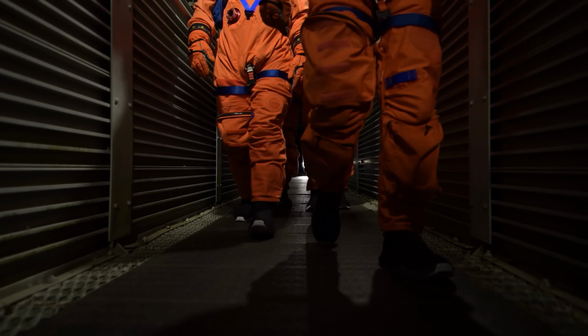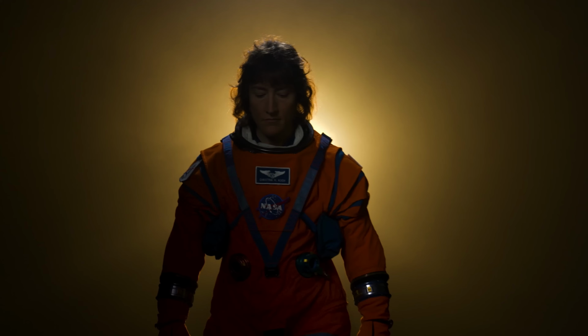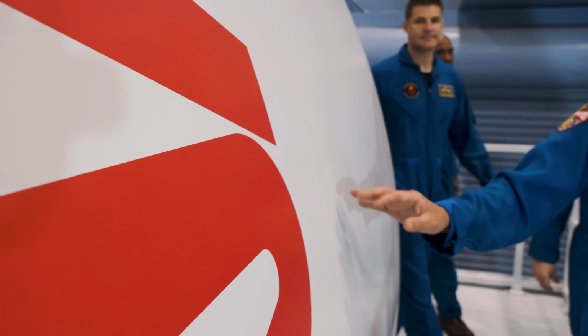NASA's Artemis II is the first crewed lunar mission in over 50 years. 4 astronauts will venture around the moon, preparing humanity for a long-term lunar presence for scientific discovery and exploration. The 10-day test flight will demonstrate a range of deep space exploration capabilities with crew.